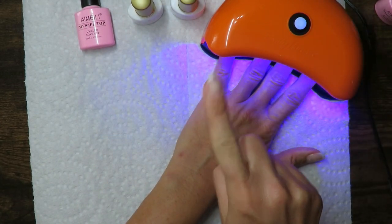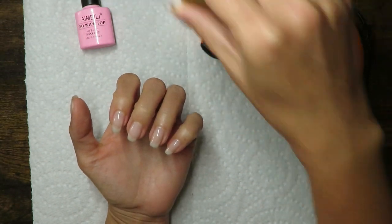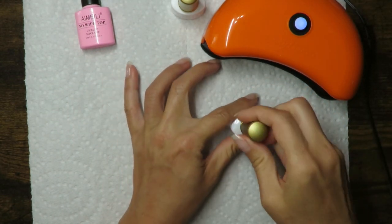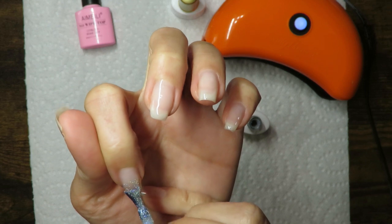We're going to camera magic here. I cured it for a full 60 seconds and you are going to end up having a sticky, tacky layer on top of this builder gel, which acts as a gel base. So when you're ready to put your gel color on, it just goes right on top.